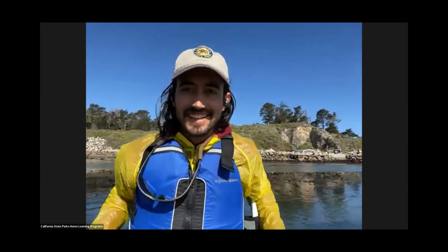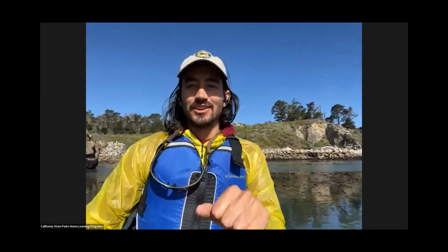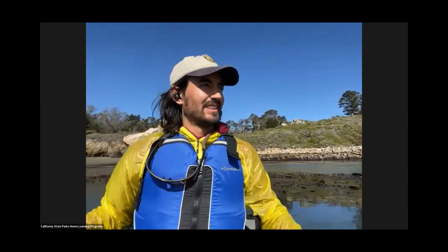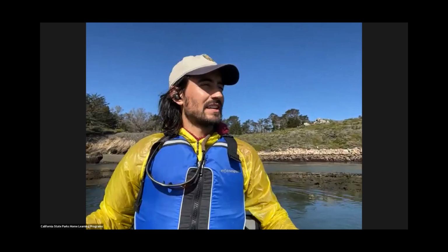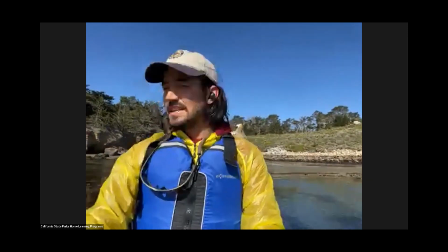Good morning. My name is Alec, and welcome to Point Lobos State Natural Reserve. As you can see today, we are on the kayak, and we're going to be paddling around, exploring this beautiful place. And it is an incredible morning to be out here. It's probably about 55 degrees, just a slight breeze, 7 miles an hour off the northwest. Common central coast of California in the springtime, and we're going to be exploring this awesome ecosystem that we're floating above right now called the kelp forest.